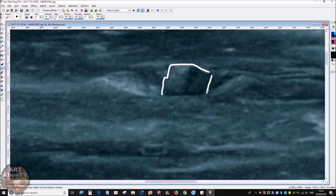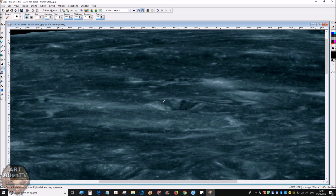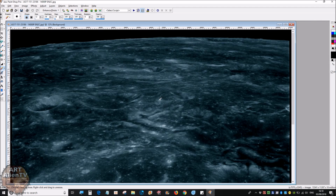It seems to have a line there and a kind of corner to it, almost like a big kind of rectangular thing, almost like a tower block. But why would there be a massive block like that in a crater? Now, that could be an optical illusion, at least partly. It's a long way off. That is, like I said, about 100 miles away, possibly 80.